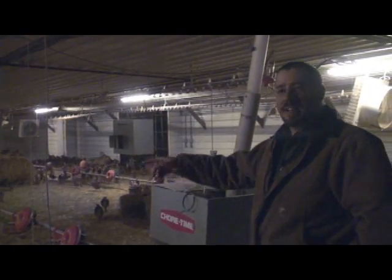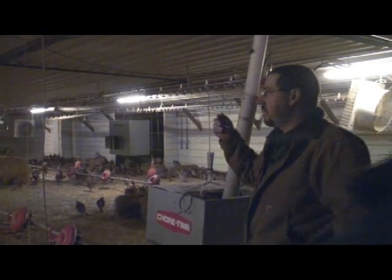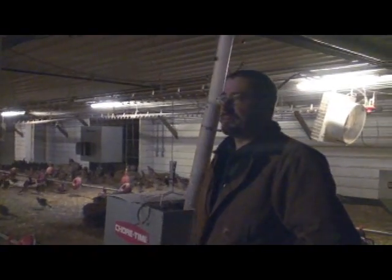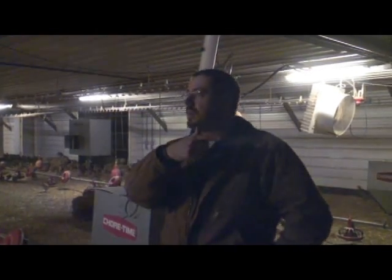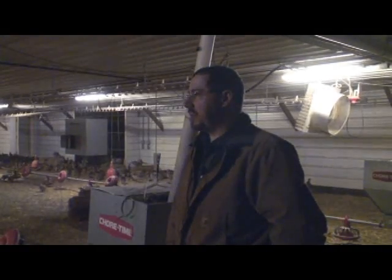You saw that bird there, he kind of flipped. All these birds are clipped. The wings are all clipped. The reason, obviously, if you can imagine if they were not clipped, they'd be flying into things, breaking their necks, breaking the eggs that are inside of them. So all of our breeders are clipped, both here and out in the pens. So when you see them kind of spin, that's why they jump up and spin. They can't really do anything.